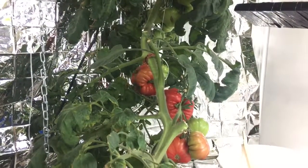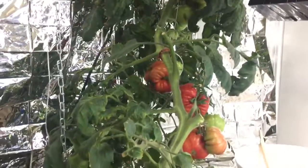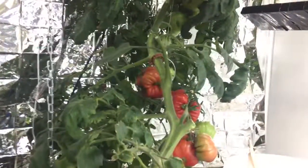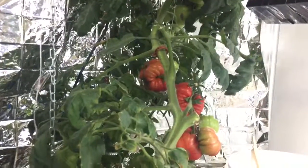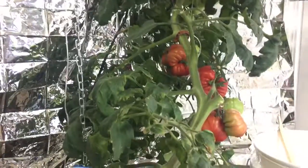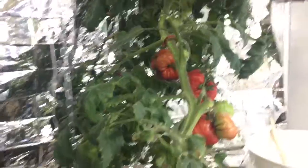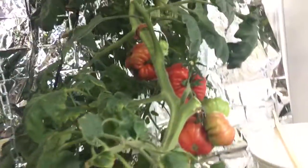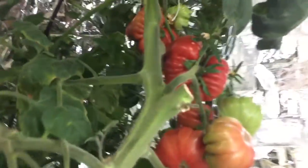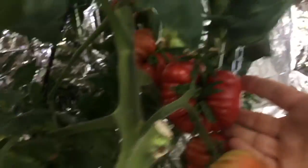Today I am happy to report that my ultimate goal after about 4.5 months has been achieved. I have produced some Brandywine heirloom tomatoes in my basement hydroponic garden with no sunlight, and they are ripening. I'm very excited. These fruits look very good. The size is big, as you would expect.